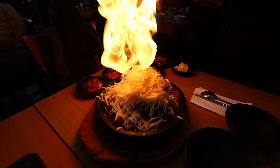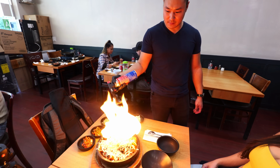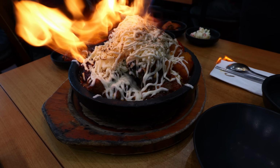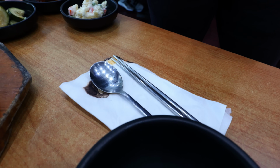Wow, you can really feel the flames, huh, Esther? Thought I almost lost my eyebrows. Okay. Yeah, careful there. This comes with your meal, so when you get this, woo! Ooh, that's the first. Oh, it looks like it kind of caught on fire there.